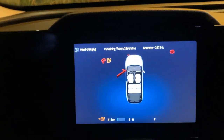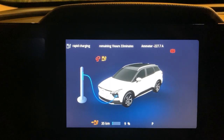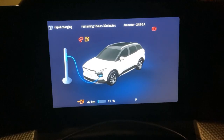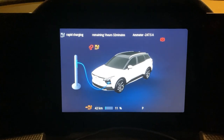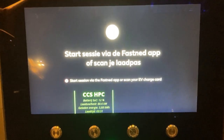So let's see what the inside says. Still the same, so this might be the max amps it can take. But if the volts are going up, then that's all good. Okay, so it's getting interesting. The amps have gone up to nearly 250. And that means one thing. That means we're getting nearly the promised charging speed. Quite a big bump up to 88 point something kilowatt.